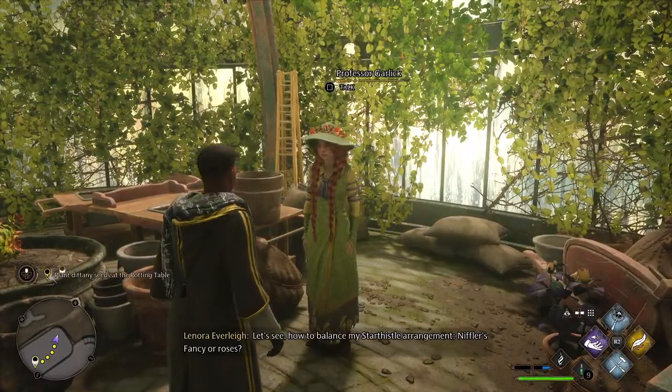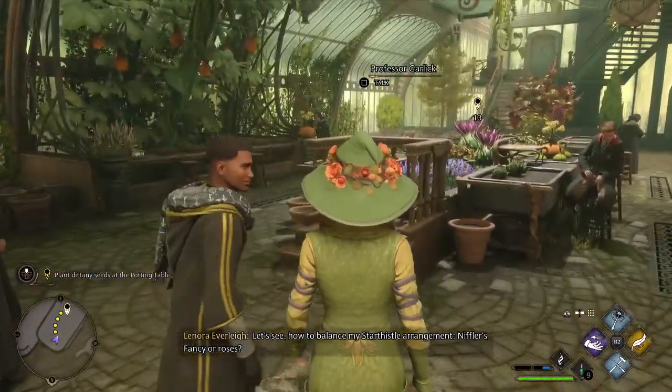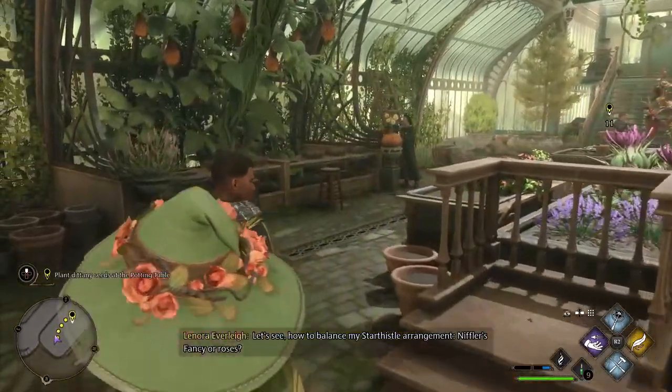Let's see how to balance my star thistle arrangement. Niffler's fancy or roses?